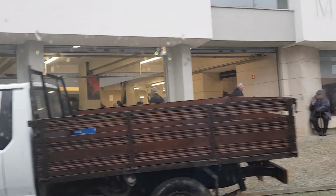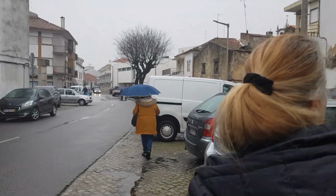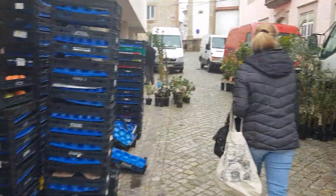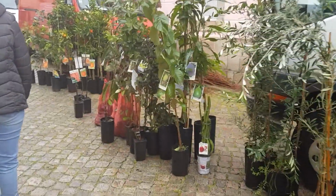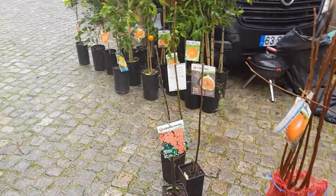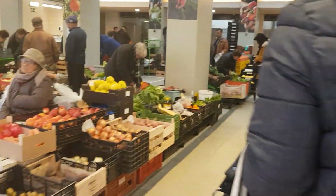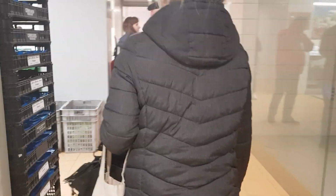Okay, so there's Mercado Municipal. It's a municipal market. Cool, so there's fruit. There are some trees for sale. There's olives, cacti. What are these? Fruit trees? Tangerines. Are those cranberries? Currant. No, red currant. And more fruit, veg, beans. It's like a butcher's in the back there. Some mushrooms.